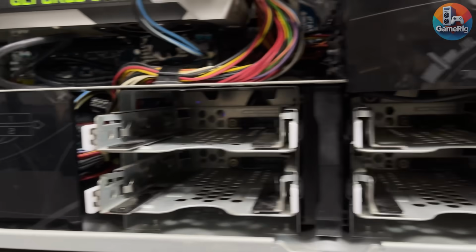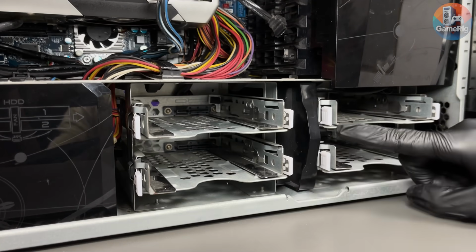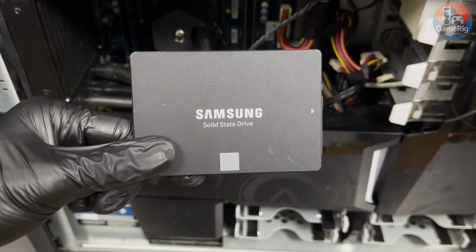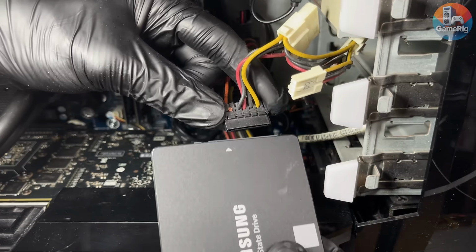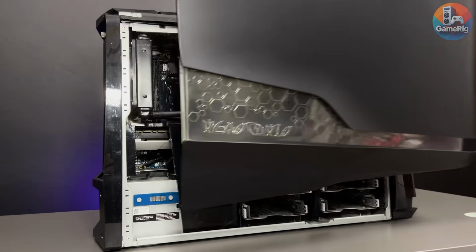But while looking around, I noticed something strange. There's no hard drive, no SSD, nothing. Apparently the previous owner decided storage was optional, so I'll need to borrow a drive from another system if I want to boot it up. Let's see what happens.